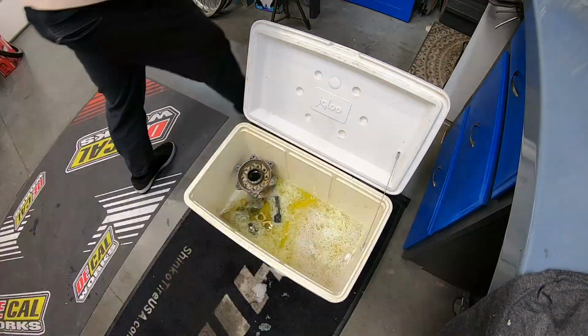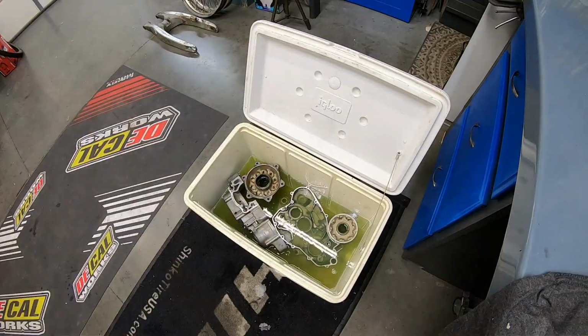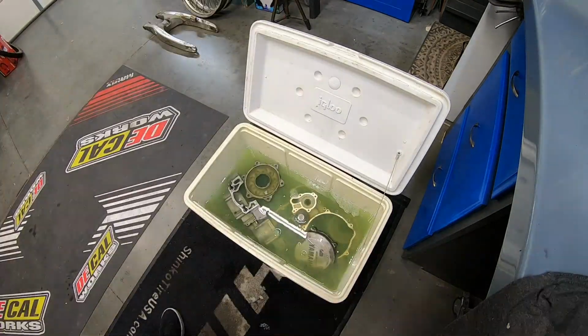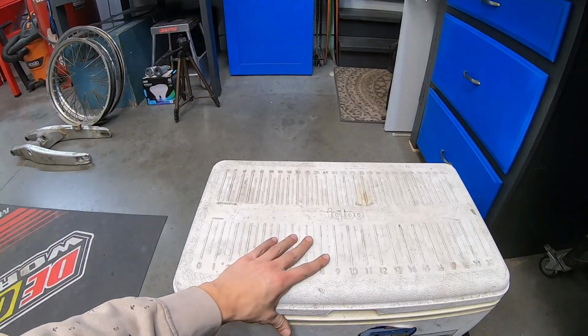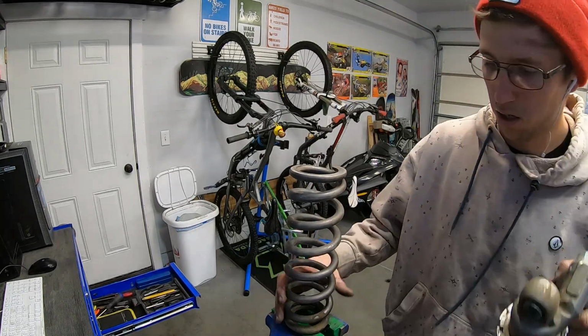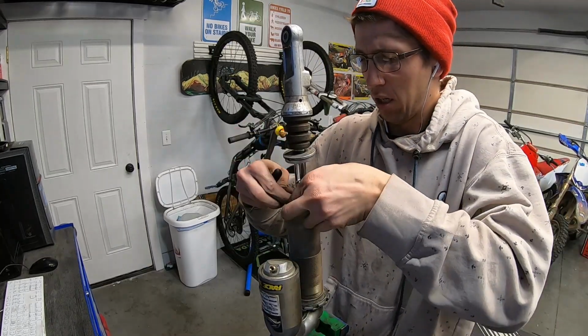So using an old Igloo cooler, I made myself a makeshift parts washer using some super heavy duty degreaser and water mixed 20-to-1. I tossed all these freshly disassembled parts in it to soak overnight to make my life a little bit easier. The final item on my to-do list for today was to fully disassemble the shock and get that shock body prepped for blasting and Cerakoting.